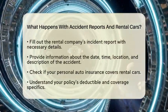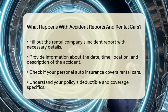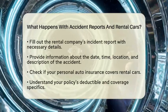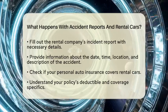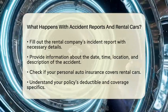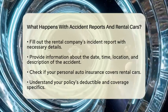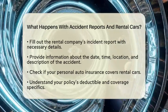From an insurance perspective, your personal auto insurance policy may extend coverage to rental cars. This usually depends on the specifics of your policy. If you have collision coverage on your personal vehicle, it typically covers damage to the rental car as well. However, it is essential to check if your policy includes rental car coverage and to understand your deductible. The deductible is the amount you will pay out of pocket before your insurance kicks in.